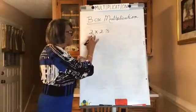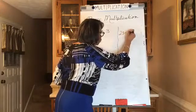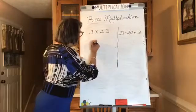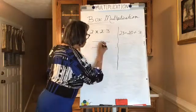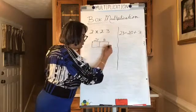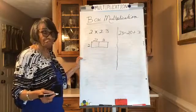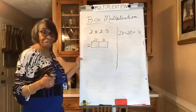Well, 2 is 2 ones. It does not need to be expanded. But this is always my little worksheet. 23 equals 2 tens, which is 20, plus 3. So I need 20, I need 3, and I need 2. That's all it is. That's the only thing that makes it different from regular multiplication when you really get into it. So it's nothing new, parents. It's the same thing we just finished doing, except you don't have to carry this time, except at the end when you're adding.